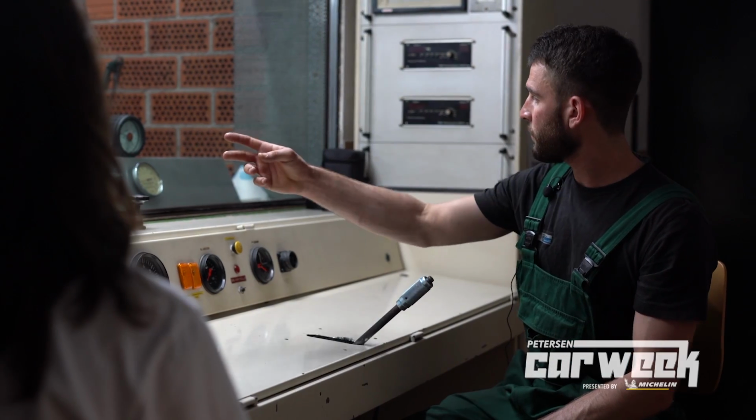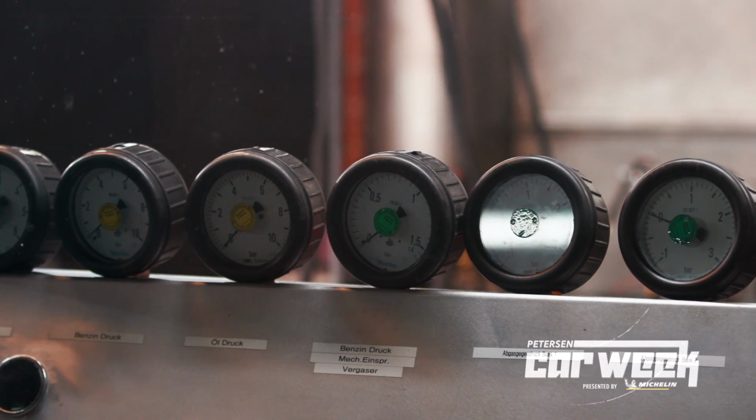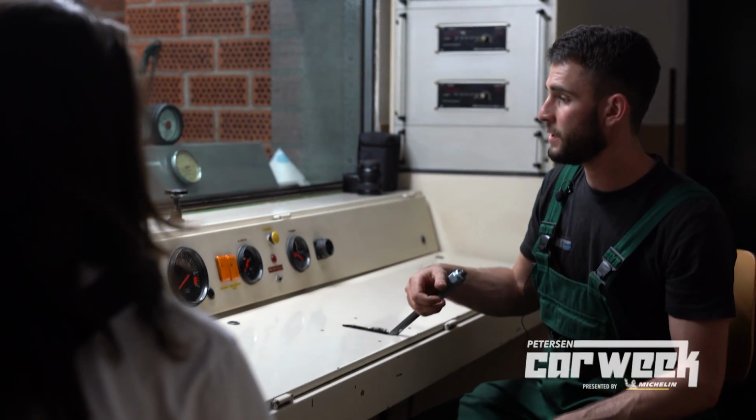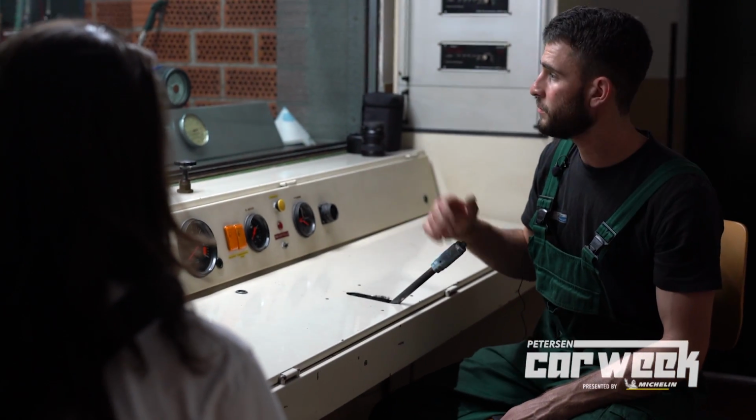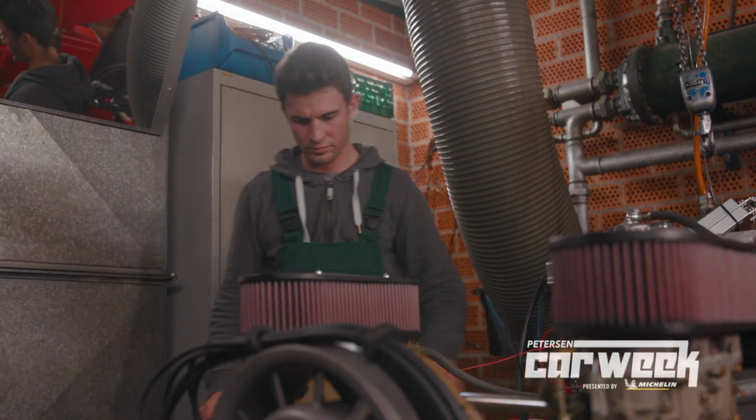And then over here, we've got our different instruments, so we can constantly look at what the engine is doing in oil pressure manner or in petrol pressure manner. And yeah, that's basically our system that we run here.